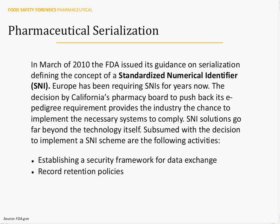now. Well, in March of 2010, the FDA issued its guidance on serialization, defining the concept of a standard numerical identifier, SNI. Europe has been requiring SNIs for years now. The decision by the California Pharmacy Board to push back its e-pedigree requirement provides the industry the chance to implement the necessary systems to comply. SNI solutions go far beyond the technology itself.